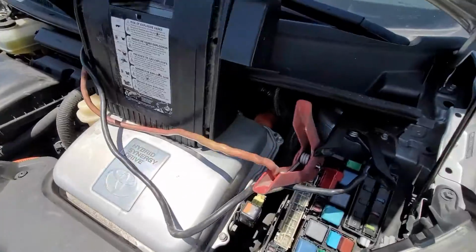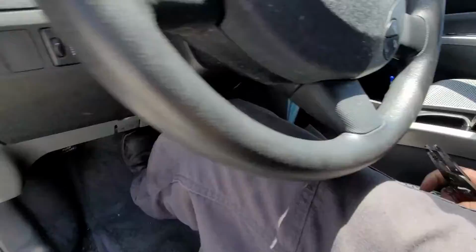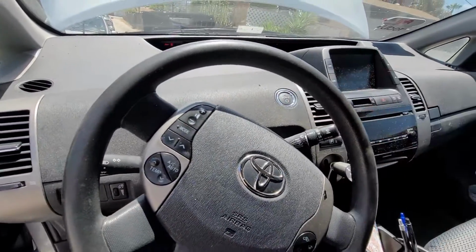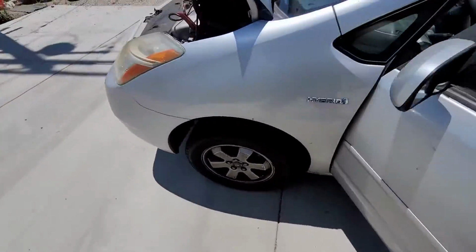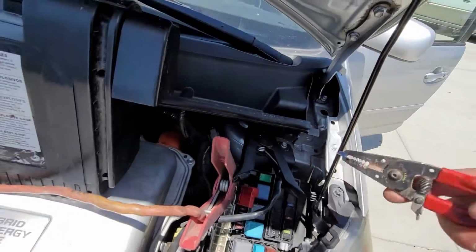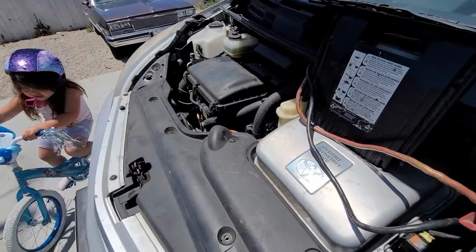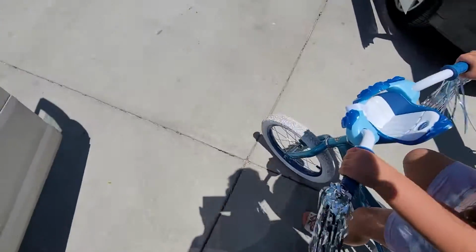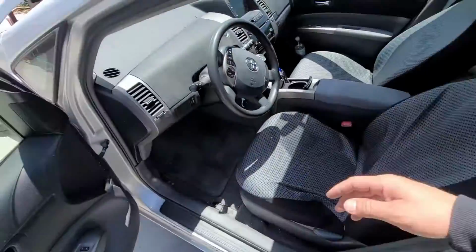Oh well, it turned off right now. Let me get this guy going back on. So let's see if I can tap on that, get it going. Well, anyways, all right, so we have the car on, and what I'm going to do is disconnect that. And I don't know if you heard something get turned off.